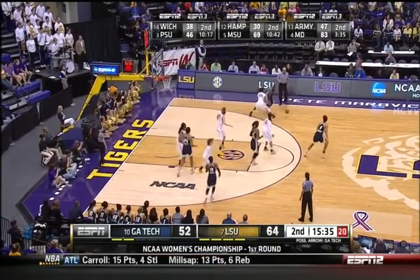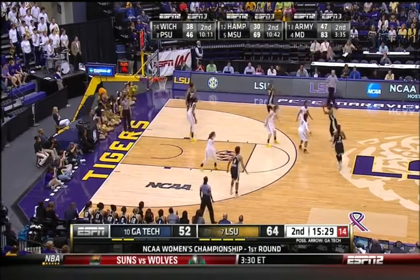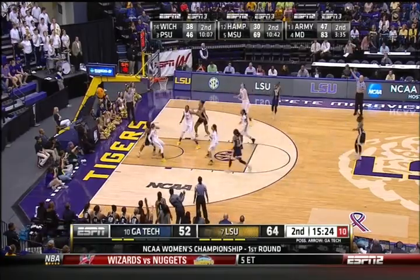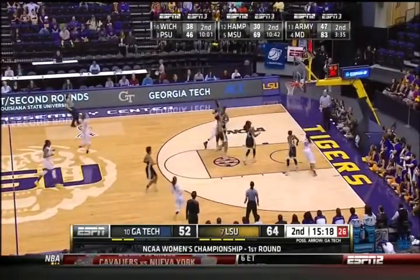Whiteside at the top. LSU back again in this matchup zone. They really do a great job of playing it. Sometimes you think it's a man, sometimes you think it's a zone. Great move by Wallace. Well, that's a tough shot over the 6'5" Plaisance.